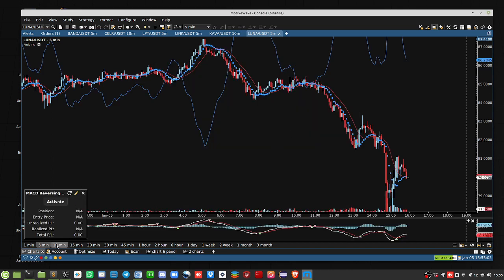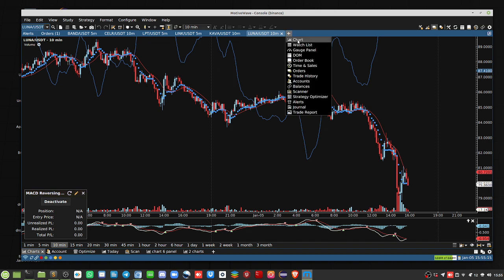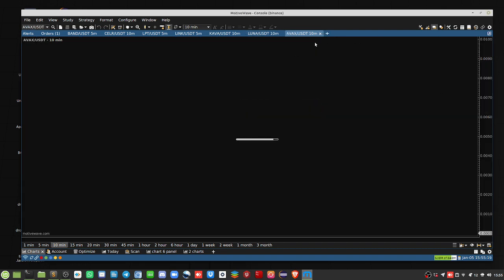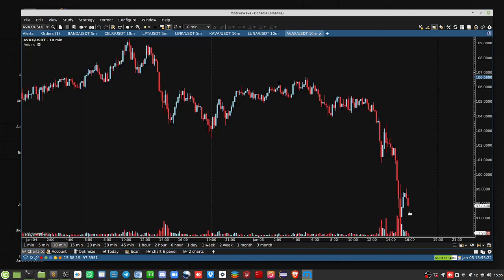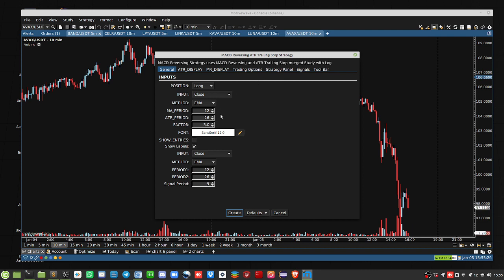So let's see here. Okay, so that might have an entry right here. So I'm going to do one more, AVAX. And you can see a lot of these coins do move in tandem with each other. But there is the occasional coin. So that might actually start to continue to reverse. At this point, I will address that in a minute.